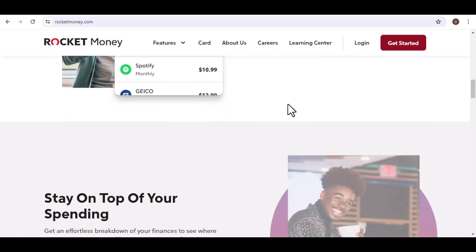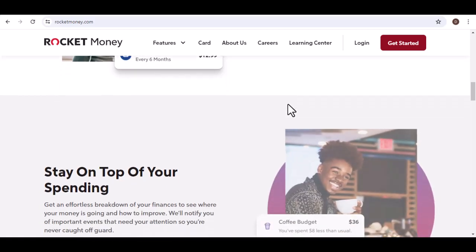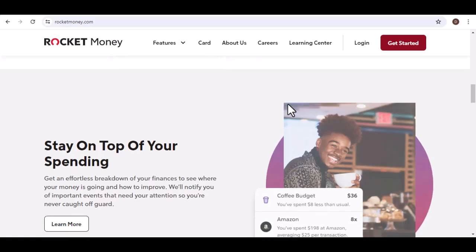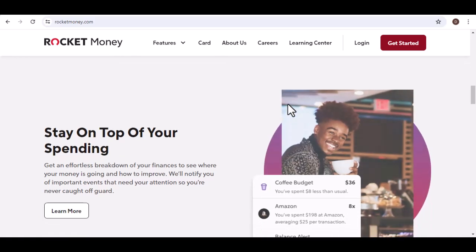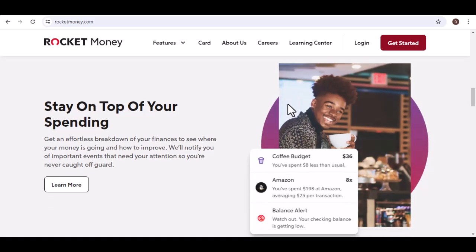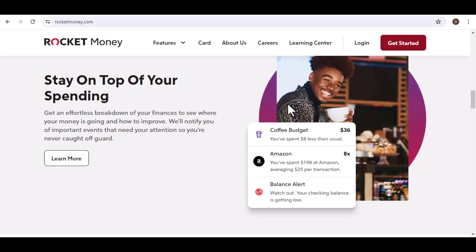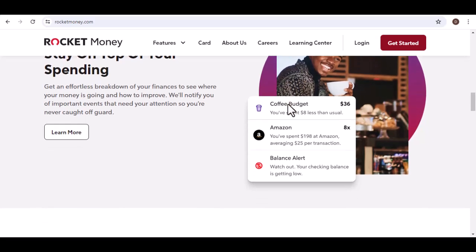Understanding Rocket Money. What is Rocket Money? Rocket Money is a personal finance app that helps you track your spending, identify savings opportunities, and even negotiate bills. It's designed to make managing your money easier and more efficient. Let's break down some of the key features that Rocket Money offers.